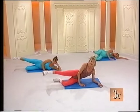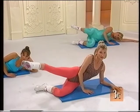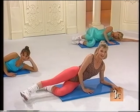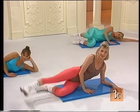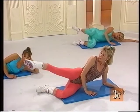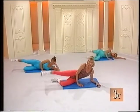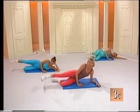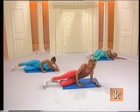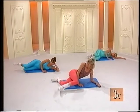Again, lift, lift. Singles, here we go for eight. Good. Four more. Heel up. Three. Two more. Half time and up, up, down. Again, last time. Good, now take the knee across and just relax.